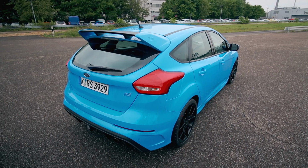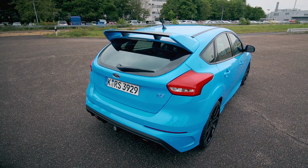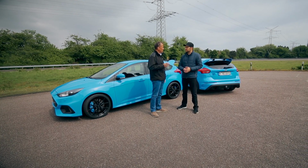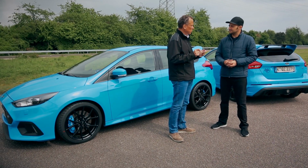Next up, we're meeting Tyrone, who is the performance engineer for the RS. And the first thing we want to find out about is the all-wheel drive system. What we have is two clutches in the RDU, the rear drive unit, which basically adjust themselves constantly from all the way open, in which case the car is a pure front-wheel drive car, to all the way closed, where the maximum amount of torque is transferred to the rear end of the car. And then all kinds of intermediate settings where the system is controlling the dynamics of the car.